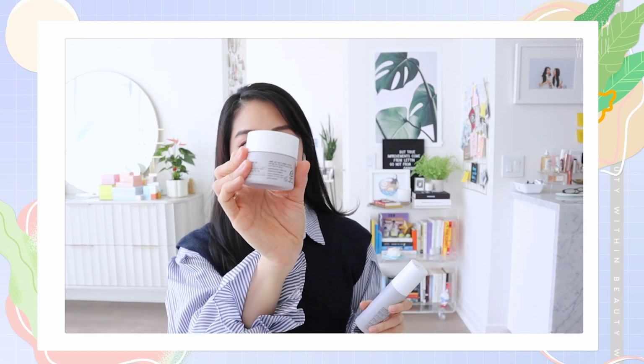It reminds me more of Fresh's Creme Ancienne, the soft cream. That's like anti-aging. These two together, especially the cream, is for sure anti-aging. Yeah, only because if you are looking for something more dense or anti-aging, it doesn't have to say anti-aging. That just means that it's thicker and richer.